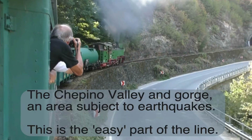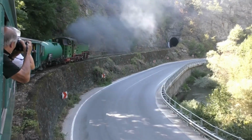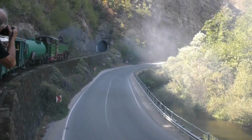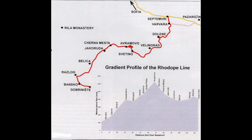Ahead lay the Rhodope Mountains, and it took a further 19 years to construct the rest of the line by means of tunnels, cuttings and bridges, plus a number of spirals to reach the summit of the line at Avramovo, at 1,287 metres above sea level, before the line descended to Dobranice.